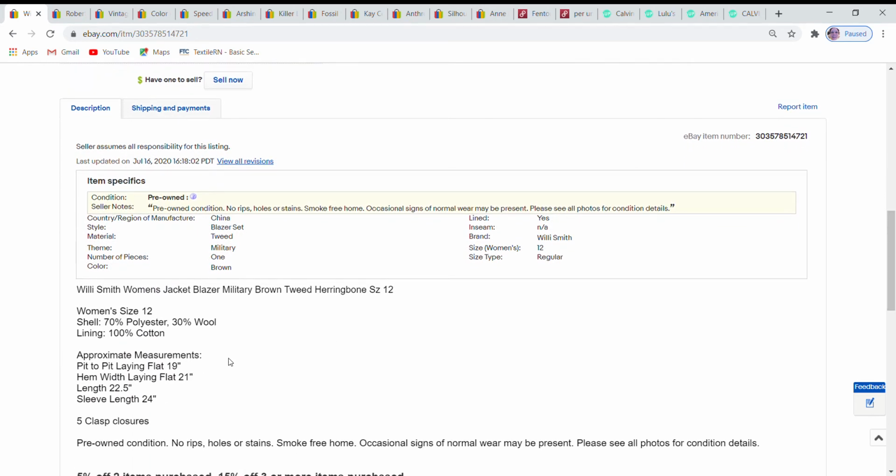I do go into some detail here with the measurements on all of my clothing items. I do a pit to pit for across the chest measurement. I also do an across the hem width down at the bottom and how it's going to fit across your hips. I think when I'm looking for clothing online, I know that's a consideration for me, and so I do include that because that's one that I typically have a question of. I also include the length and the sleeve length. Those are pretty standard for tops and jackets and coats and sweaters.